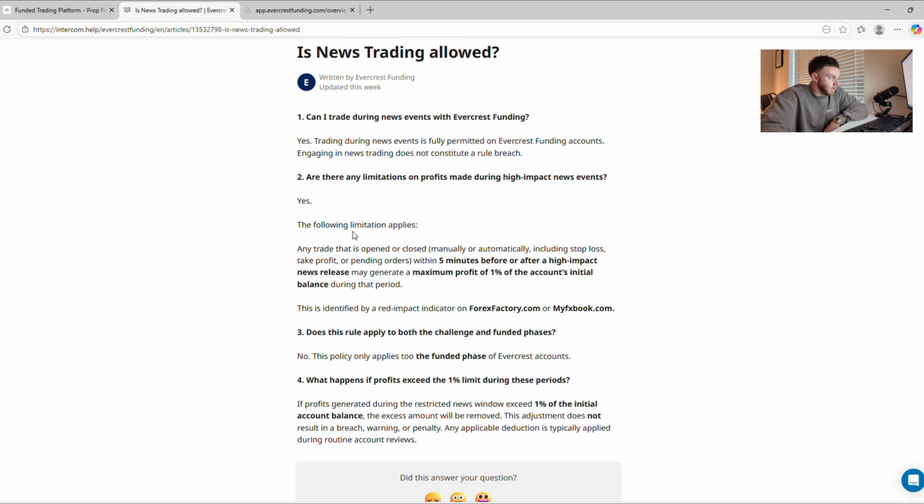Yes, the following limitations apply. Any trade that's opened or closed manually or automatically, including stop loss, take profit or pending orders within 5 minutes before or after a high impact news release may generate a maximum profit of 1% of the account's initial balance during that period. This is identified by a red impact indicator on forex.com or MyFXBot. Does this rule apply to both challenge or funded phases? No, this policy only applies to the funded phase on Evercrest accounts.